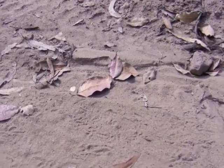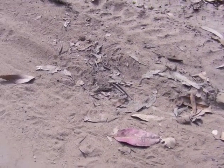New multicam hoochie, Australia. So here's a track trap from last night. Yep. And we can see some prints here.